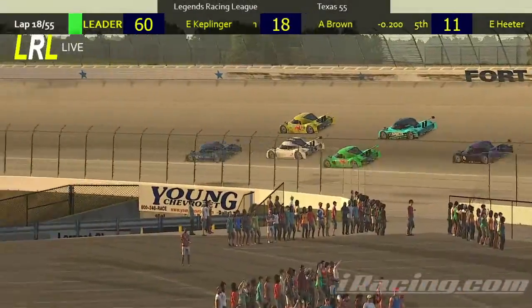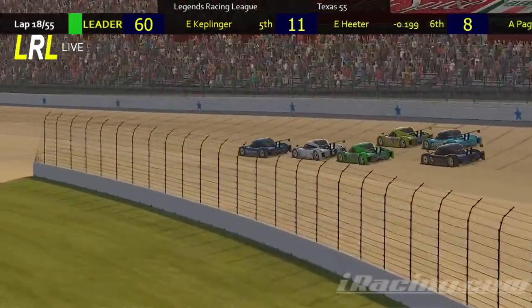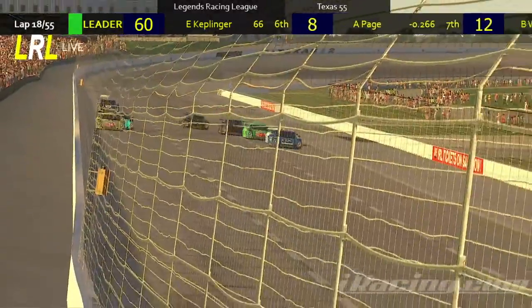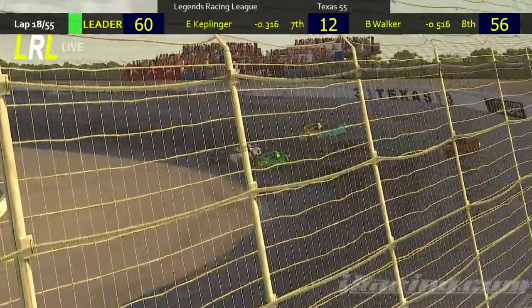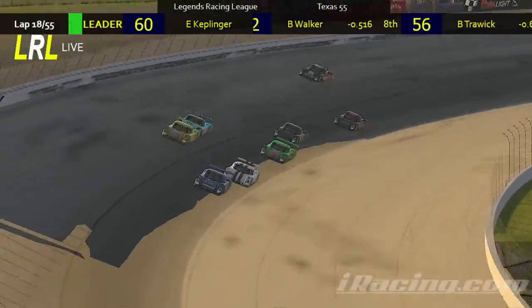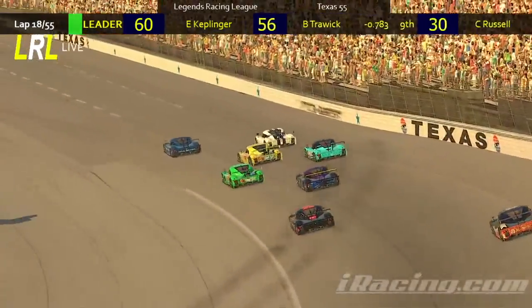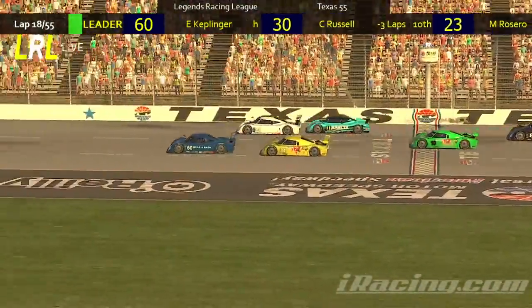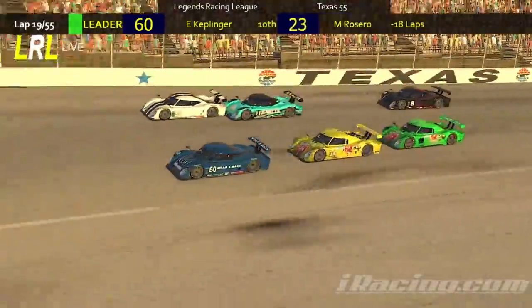Actually no, Jalen goes back to the inside, and Aaron behind. Yeah, he's going to push that 60 car of Eric Keplinger down the backstretch. Oh! Timon goes almost into the outside wall. Was he trying to let Heater by possibly? I don't know. I think that's his version of the outside on the backstretch. He goes back to the inside behind Keplinger. That's Eric Heater just going to push that 48 car of Jalen Battle on the outside.